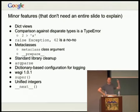There's now a metaclass argument keyword that you can use to specify the metaclass, instead of the __metaclass__ setting for that object. The __prepare__ attribute came about, which basically allows you to use an OrderedDict for the creation of your object to actually keep track of the declaration order of things in a class if you want.